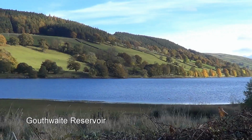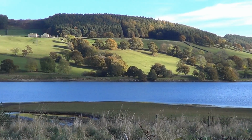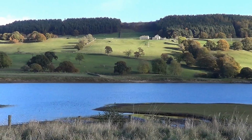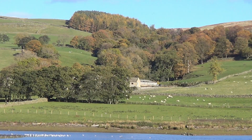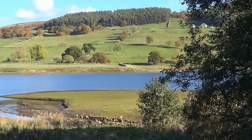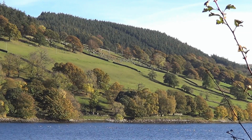After about 2.5 miles, I came to Gouthwaite Reservoir, constructed between 1893 and 1901. The Elizabethan manor house of Gouthwaite Hall, the ancient home of the York family, was submerged beneath the reservoir. Gouthwaite Whitehall was rebuilt beside the reservoir with materials from the old hall, and is now a Grade II listed building.